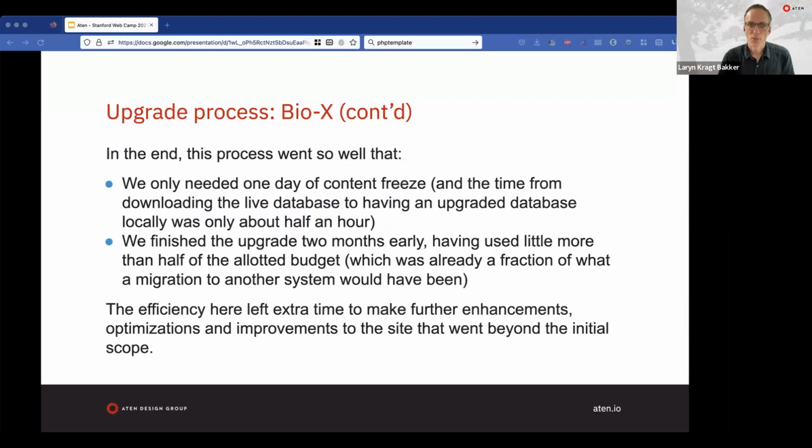In the end, this process went so well that we only needed one day of content freeze, and the time from when we downloaded the live database to when we had a fully upgraded Backdrop database locally was only about half an hour. In addition, we finished the upgrade two months early, and we used only a little bit more than half of the allotted budget for the entire upgrade project.